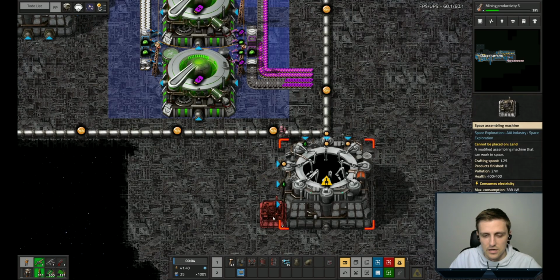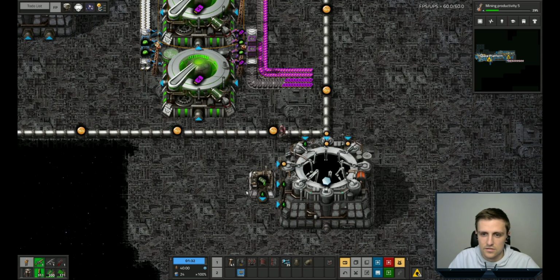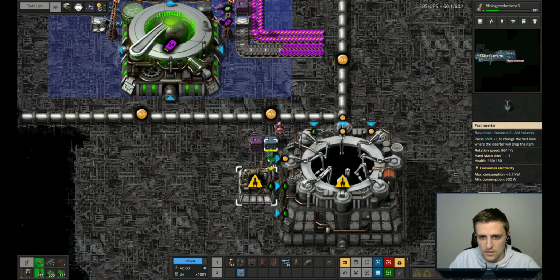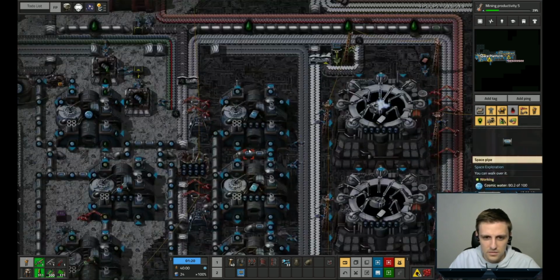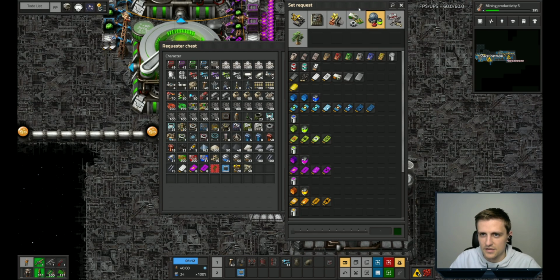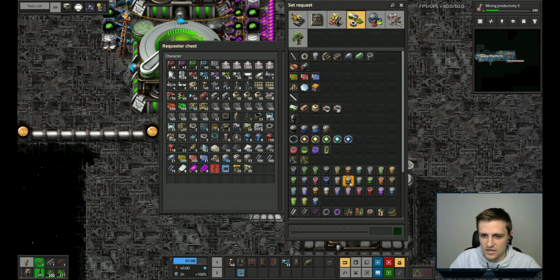Very cool. We'll put down a space assembling machine that is going to unbarrel lubricant. There we go. And we'll do requester, active provider. Okay, do it like this. There we go. And how many barrels do we request? I feel like don't we do this somewhere else? Yeah, 30 barrels. Okay, that sounds about right. If you just copy from the building, I think it does way too many. So let's do lubricant.